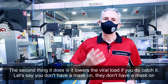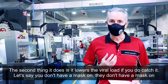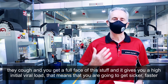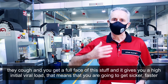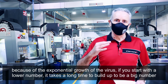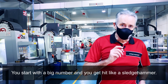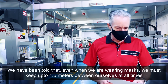Now, the second thing it does is it lowers the viral load if you do catch it. Let's say you don't have a mask on, they don't have a mask on, they cough, you get a full face of this stuff, and it gives you a high initial viral load. That means that you're going to get sicker faster because of the exponential growth of the virus. If you start with a lower number, it takes a long time to build up to be a big number. You start with a big number and boom, you get hit like a sledgehammer.